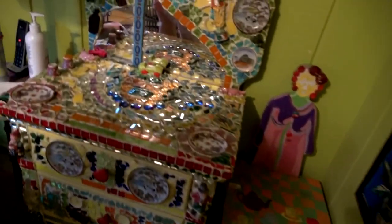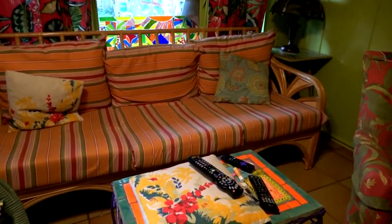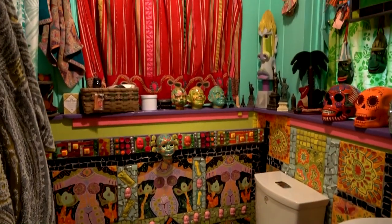Okay, you ready to move on? Oh, yes. Okay, next room. Let's see the bathroom. If I must. Oh, this way. Watch your step. I love this floor. Now, with this one. Oh, that's cool, too.